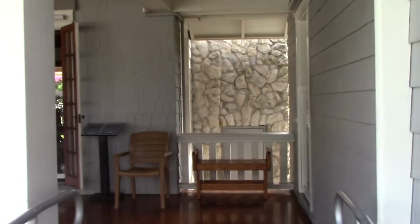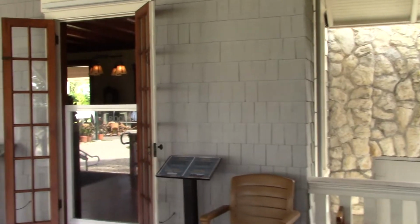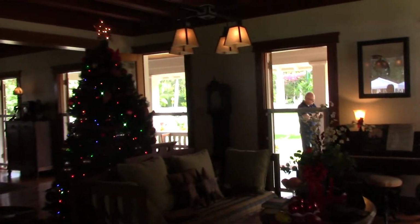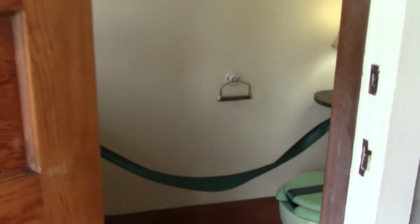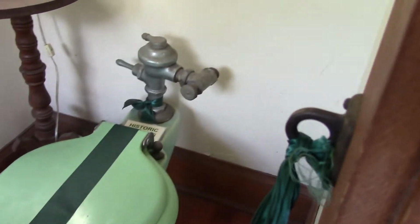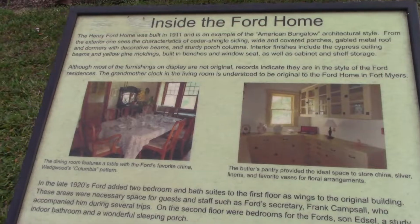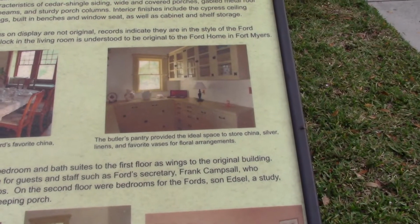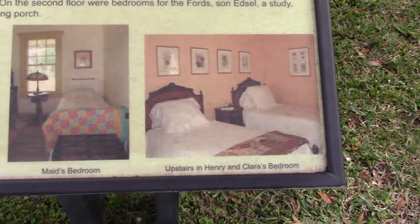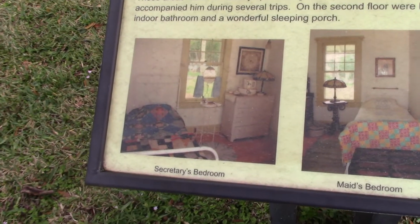So here we're coming up on the back of the house. And basically, it's the same thing. It's the living room, but you can see it from the other angle. They actually had an organ over there. I like the way the bathroom is outside here on the deck. It says historic plumbing right there. But they do show some pictures here of the butler's pantry and upstairs. That was Henry and Clara's bedroom. They had the maid's bedroom and the secretary's bedroom.